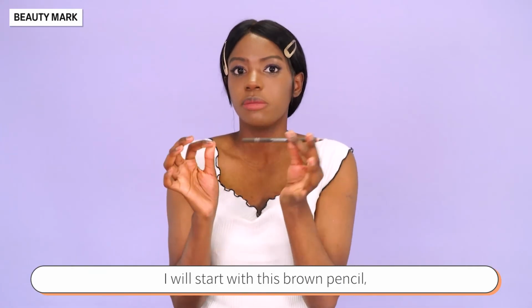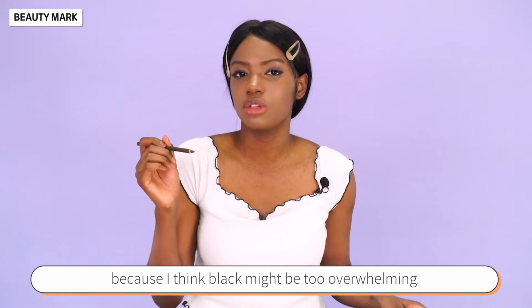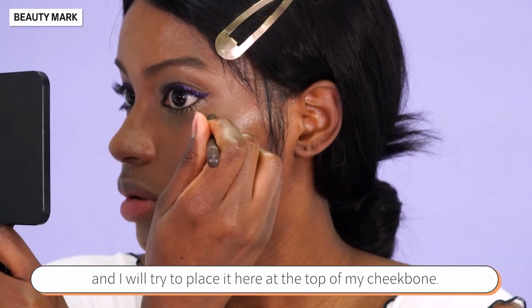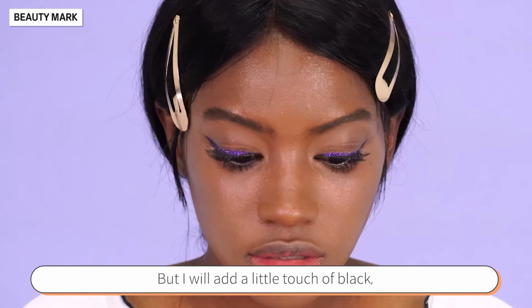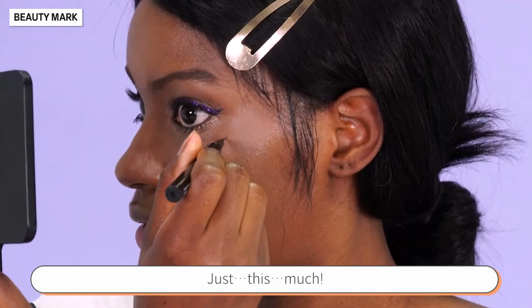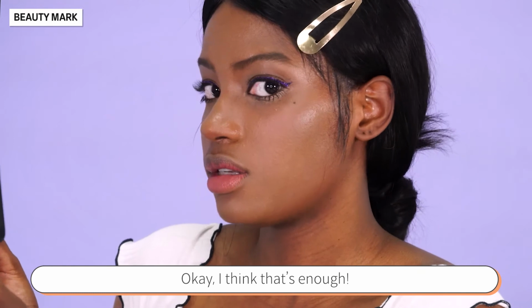So I'm gonna start with this brown pencil and just begin with this, because I think the black one might be a little too overwhelming. Her mark is a little bit, let me see, at the end of her eye. And I'm gonna try to place it here at the top of my cheekbone. But I'm gonna add a tiny touch of black, just to make it really visible, just this much. Okay, I think that's enough.